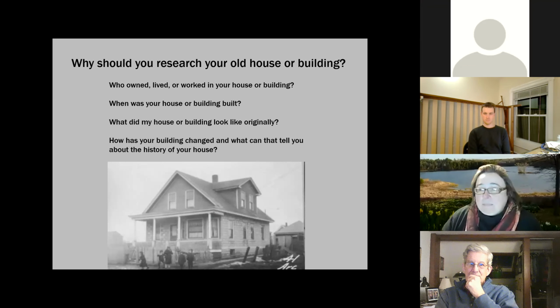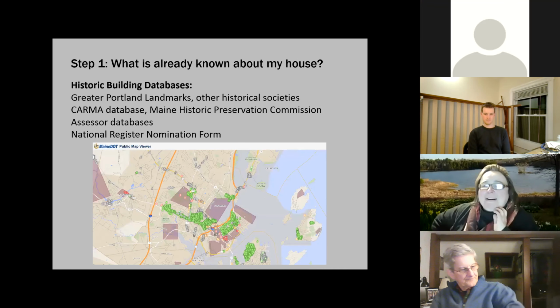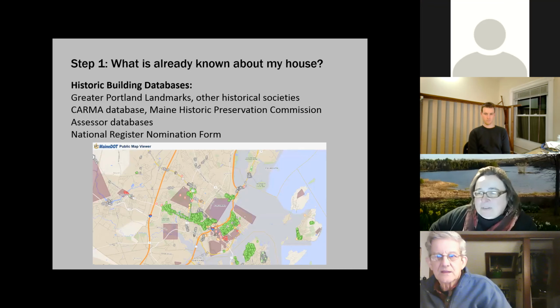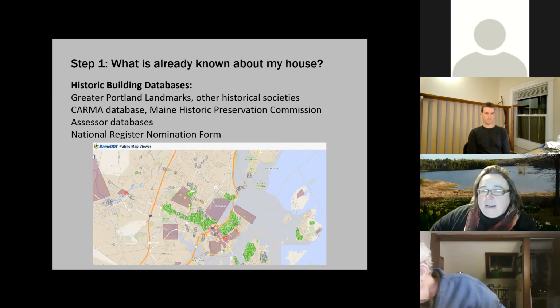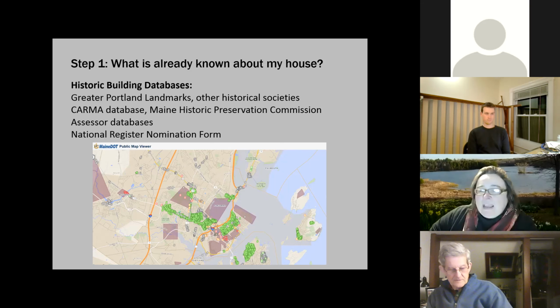The first step that you should do is find out what's already known. There's no sense in recreating the wheel, right? There are several different building databases in Portland. I'm going to talk most specifically about Portland. There's our office. We have some street files, not as much for off-peninsula neighborhoods as we have for peninsula neighborhoods, but we do have some. And we also have some street files on some of the surrounding communities where we've done survey work.